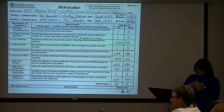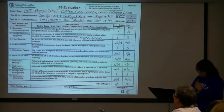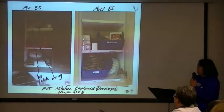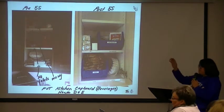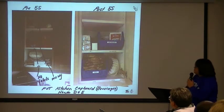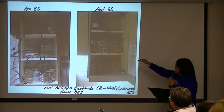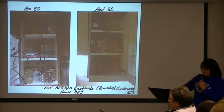Before, the pre-5S score is 1, and now the post-5S score is 2.9. And before, as you can see, before 5S, it's all messy, like the covers with all the jams and the coffees everywhere, and there's no label. And now it's all organized, and there's a label there, and we took the unnecessary stuff away.